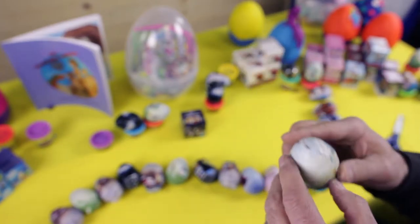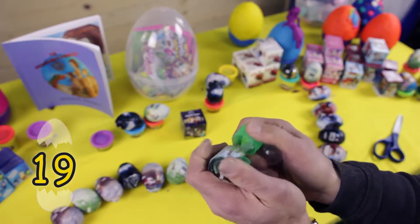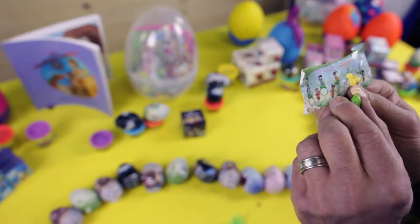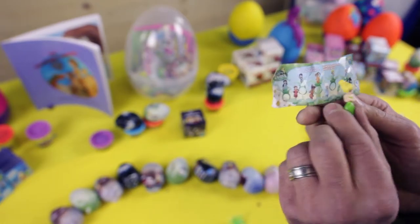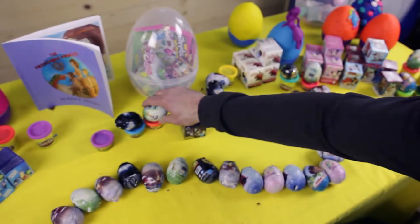Okay, let's grab this egg. And this would be a Disney Fairies egg. And let's see who is in here. Let's put the wings on later, but let's just see who we have here. Oh, that's Tinkerbell herself. Right there in the middle. We got Tinkerbell. All-time favorite. For fairies, that is.